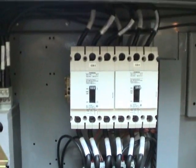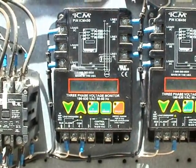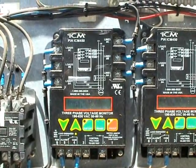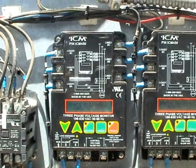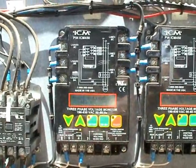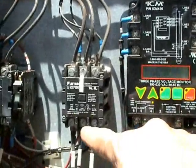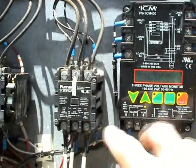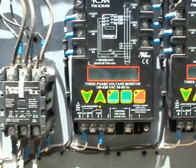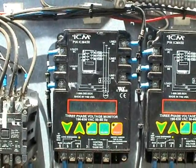This phase monitor right here is actually an aftermarket brand made by ICM. It's really my favorite phase monitor actually, because it monitors the back side of the contactor as well as the front side. Meaning if you have contactor failure, it'll tell you on the phase monitor, so when it's time to replace the contactor, you'll know.